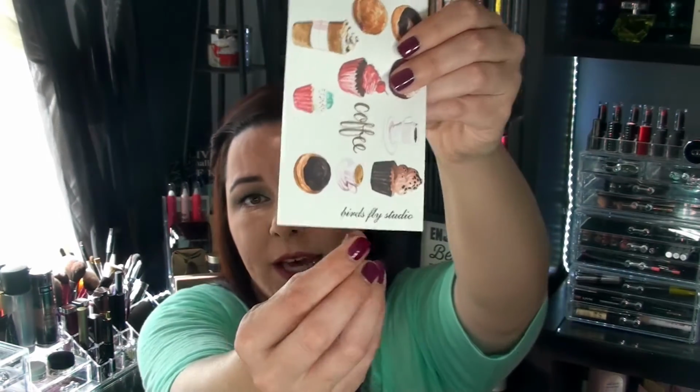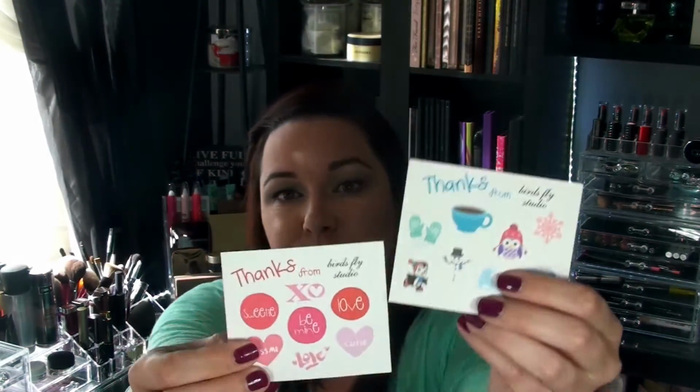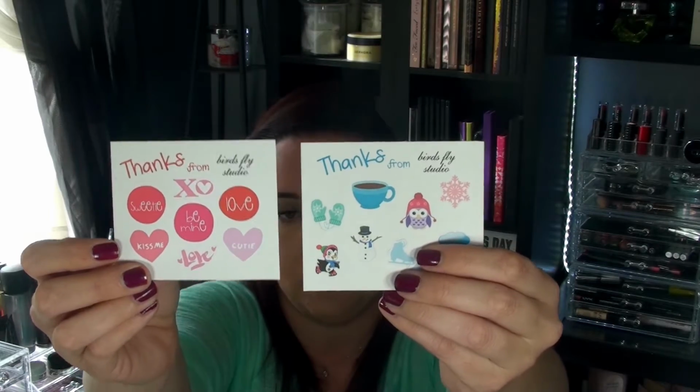But yeah, Birds Fly Studio is her business and her Etsy. And then I think she might throw these in potentially for any order. I could be wrong. But it's a thanks sticker from Birds Fly Studio, and there's just some cute little stickers. Super cute. So that's what I got, and I was really, really happy with it. I will link all of her information below. Again, super nice girl, customizes your orders.